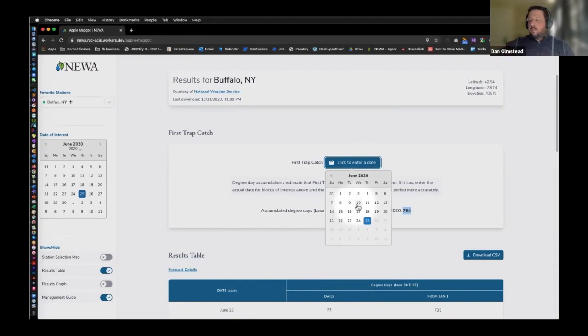Once you do that, the Apple Maggot model, as long as you're logged in through the profile, which is what I'm showing you, it's going to save that date, which is really cool. You don't have to remember to reset it anymore. And if you've used our old site, you'll know that that has always been a pain point. I'm going to leave it for now and just let the model calculate stuff for the purposes of this tutorial. But this whole functionality right here, saving first trap catch, is a big new feature.